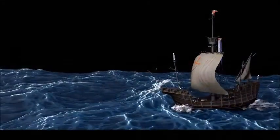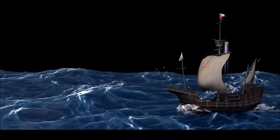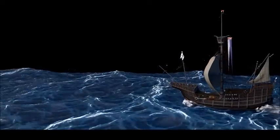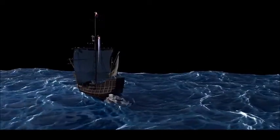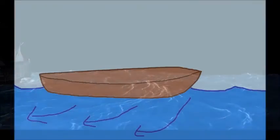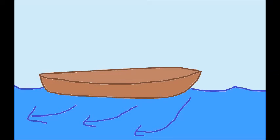When the wind blows against the sails of a sailboat, the boat moves forward. This is an example of an equal reaction. A boat also moves by cutting through water. We could explain this movement using the hydrodynamic effect.